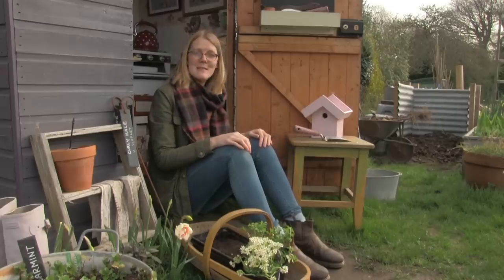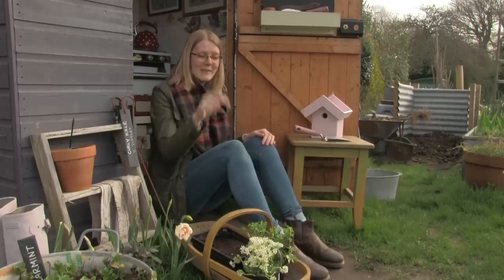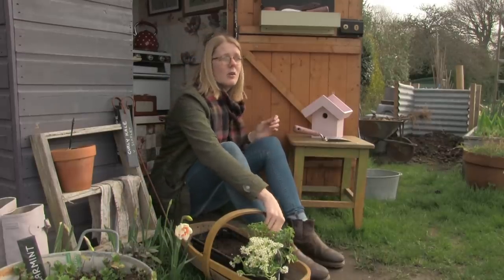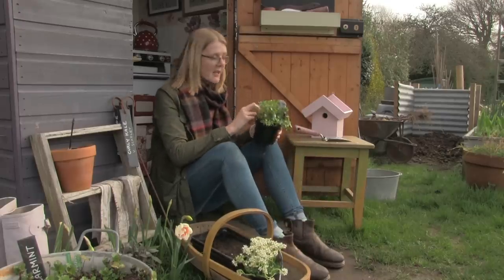I spent about a few hours in there and I came out with a couple of new houseplants, some seeds, these two plants, and we had a cream tea as well, because you cannot go to a garden centre and not have tea and cake.